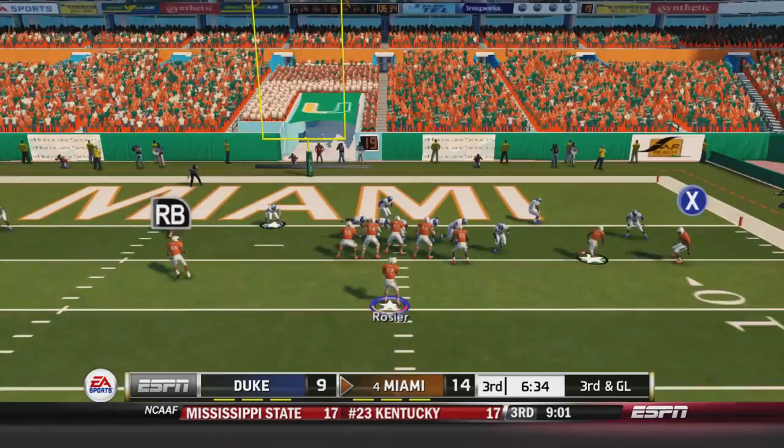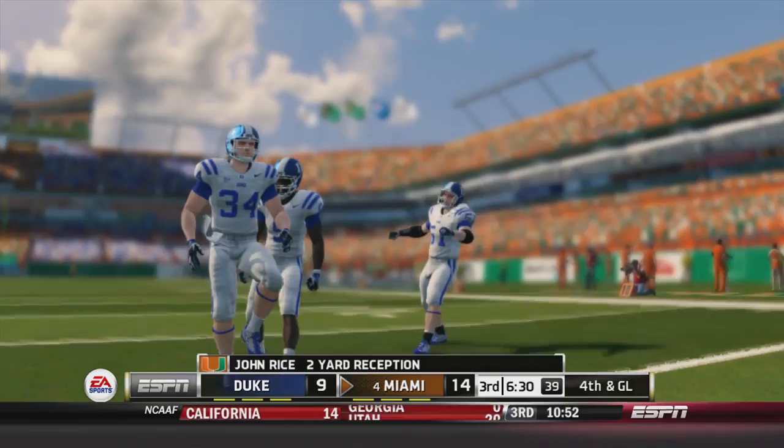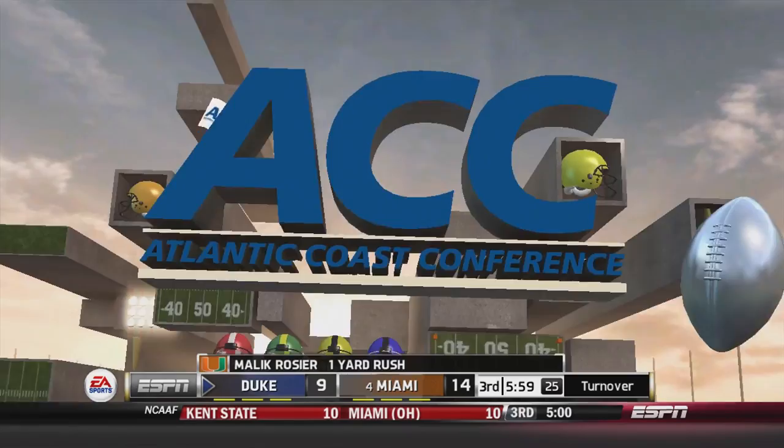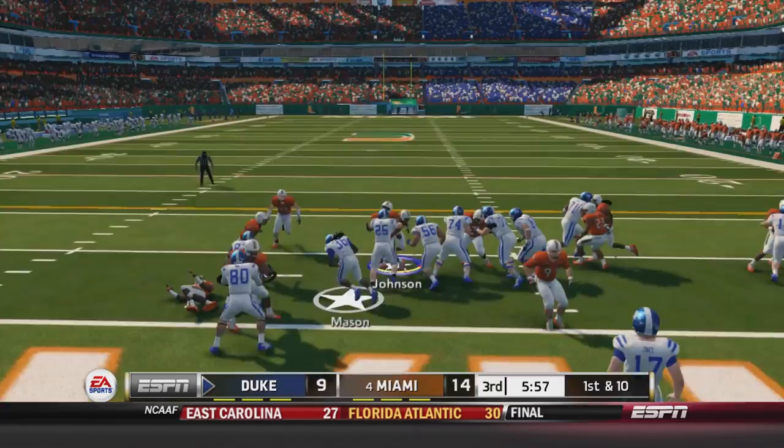Miami goes with the bubble screen right here. Get a 2-yard pickup that's going to put him in a 4th and goal. You know Mark Richt is not kicking the field goal. However, this Clemson offense doesn't have a true goal line. That's called a goal line. But we was expecting to see more guys on the line of scrimmage. It did not work. Miami turns the ball over inside the 3-yard line. No points on that possession.